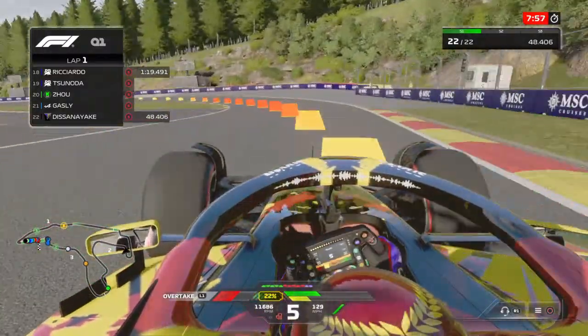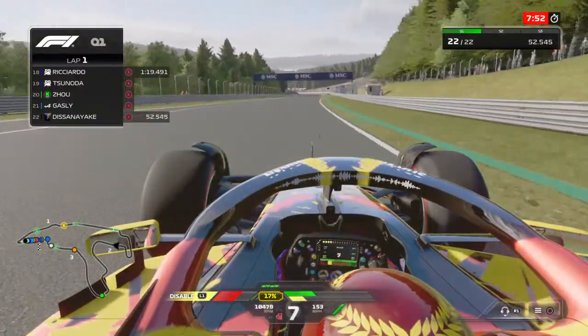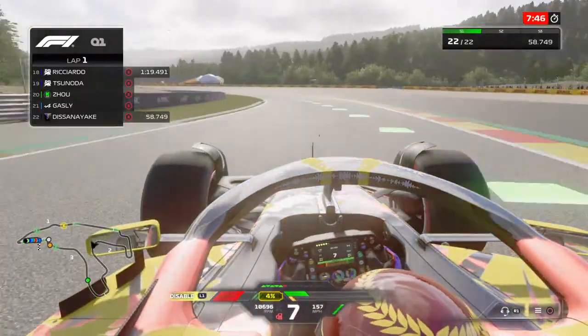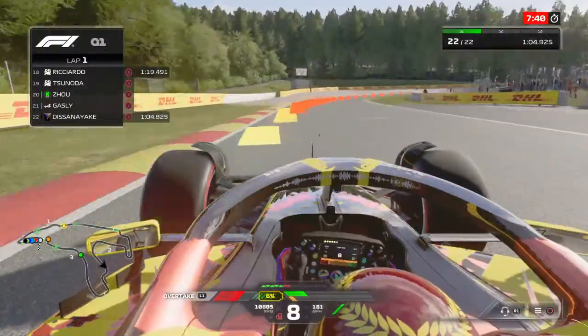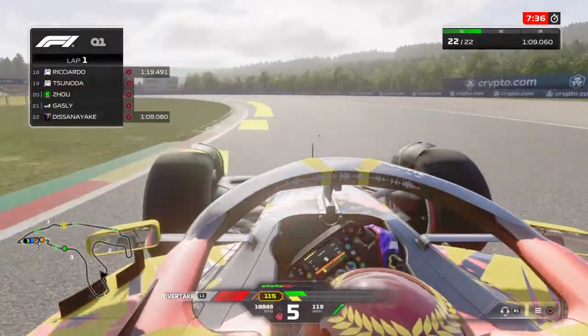Mustafa, hello mate. I was saying your plane is late. I guess it wasn't. So hello, welcome along. This is the livery, Mustafa, for this weekend. Black, yellow, red for Belgium.